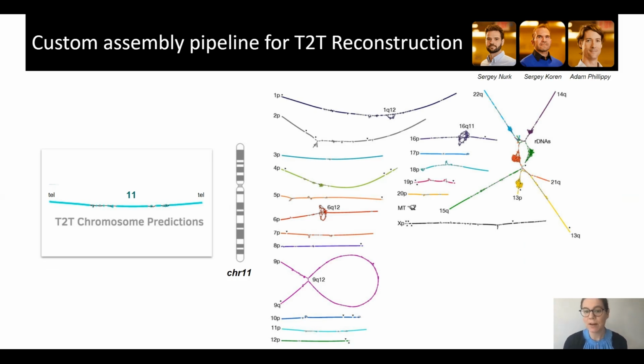What I'm showing you here is all of these string graphs broken into their chromosome assignments, and I hope you can appreciate that each one represents an end-to-end representation of a single chromosome. In implementing this new conservative string graph method that was designed by Sergey Nurk, we actually had candidates for T2T predictions for chromosome 11, I'm indicating right away, that came out of our early efforts.